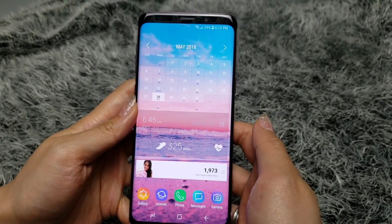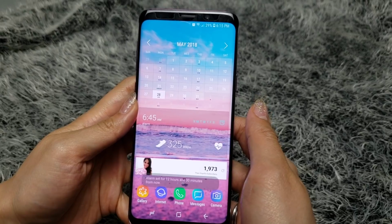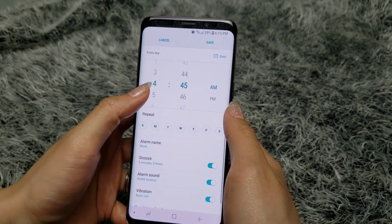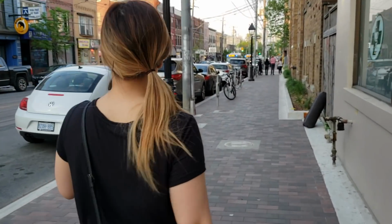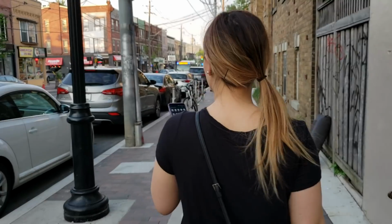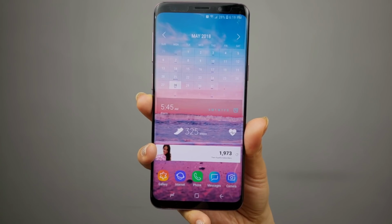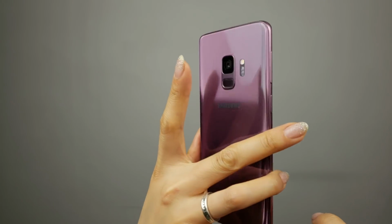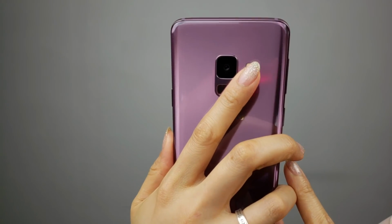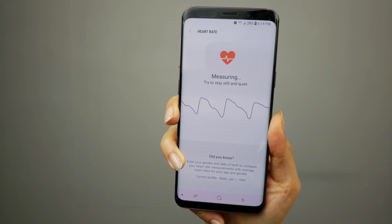Below that, I have the Samsung alarm clock widget. It allows me to quickly turn the alarm on and off by clicking the alarm icon. If I click on the actual widget, I can change the alarm times and other settings. Next up is the Samsung Health Step Counter and Heart Rate Sensor. I always have my phone on me, and it's nice to be able to keep an eye on the number of steps I take. My daily goal is 10,000 steps. The heart rate sensor is also a very useful tool to have one click away. Just click and place your finger on the sensor and it reads and logs your HR for you.